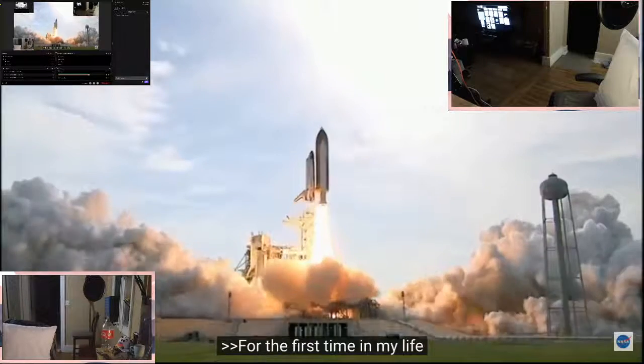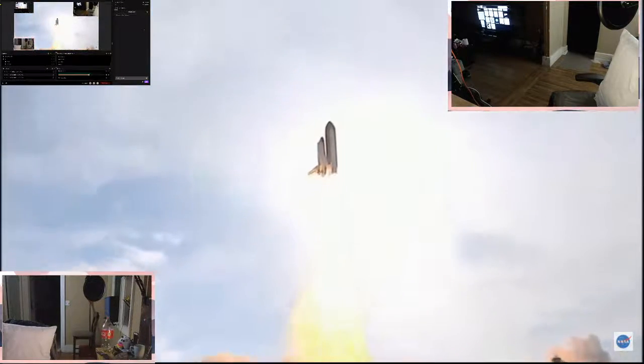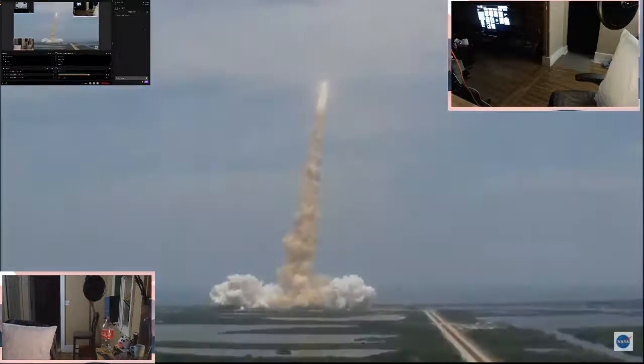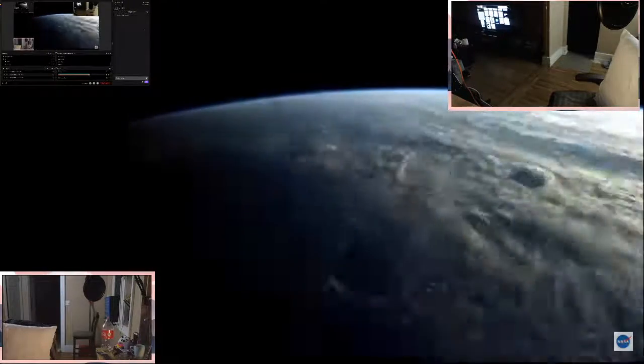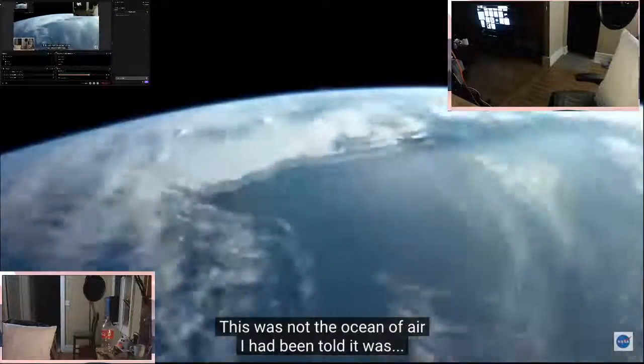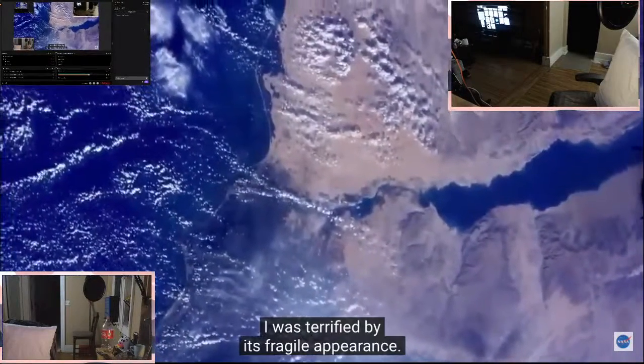For the first time in my life, I saw the horizon as a curved line. It was accentuated by a thin seam of dark blue light, the atmosphere. This was not the ocean of air I had been told it was. I was terrified by its fragile appearance.